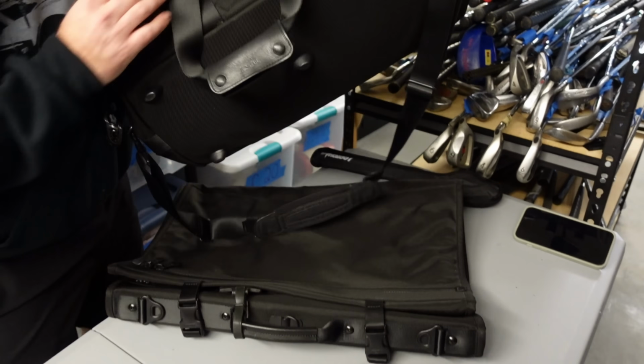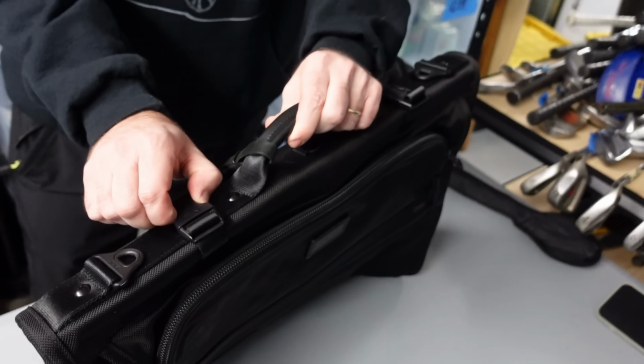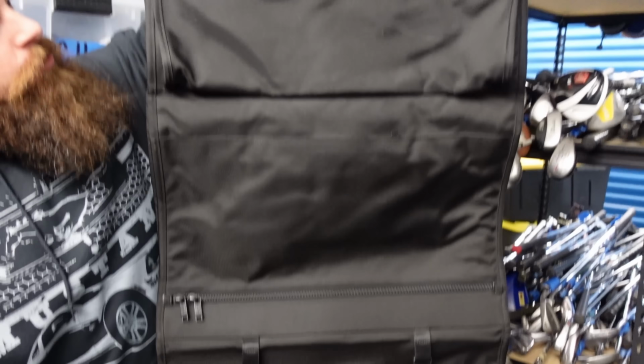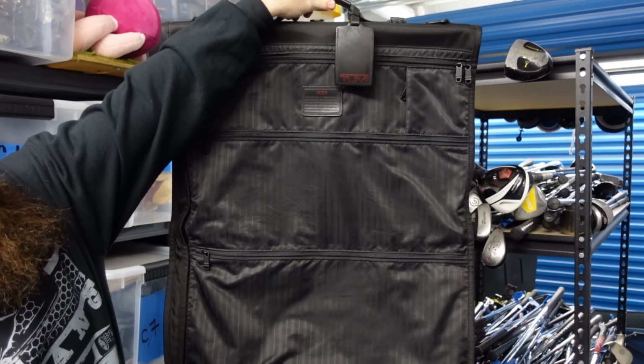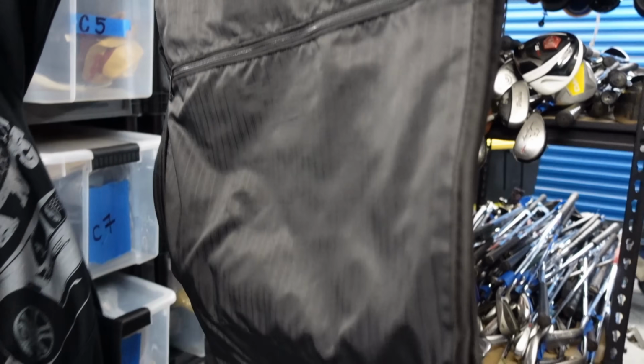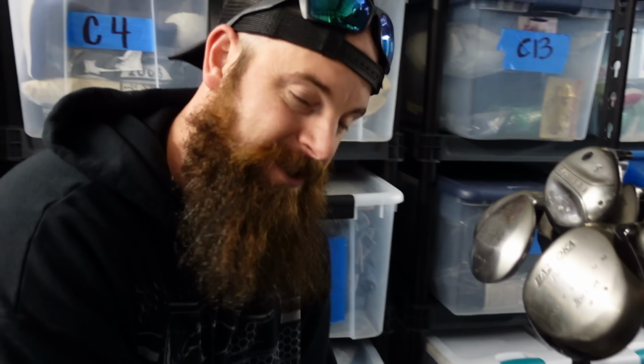All right, this Tumi bag did not sell. Oh wow, we almost sent out two Tumi bags? We've got too many Tumi bags. This one, the trifold that says Dad on it, sold. So maybe Dad's getting this. Check that thing out. Is the trifold Tumi bag. Super nice. Look at all those things that say Tumi on it. That's nice. And this sold for $150. And I remember we picked this up for $6.99 at the Goodwill.